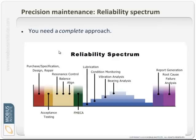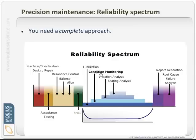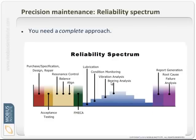Then we'll go ahead and we'll take care of the lubrication, as I've mentioned. We'll perform condition monitoring, but not just doing bearing analysis. There are a lot of plants that put all their focus on just detecting the bearing faults themselves. We need to use the full capabilities of vibration analysis to detect and correct the unbalance, misalignment, bent shaft, and other sorts of faults that will wear out the bearings.